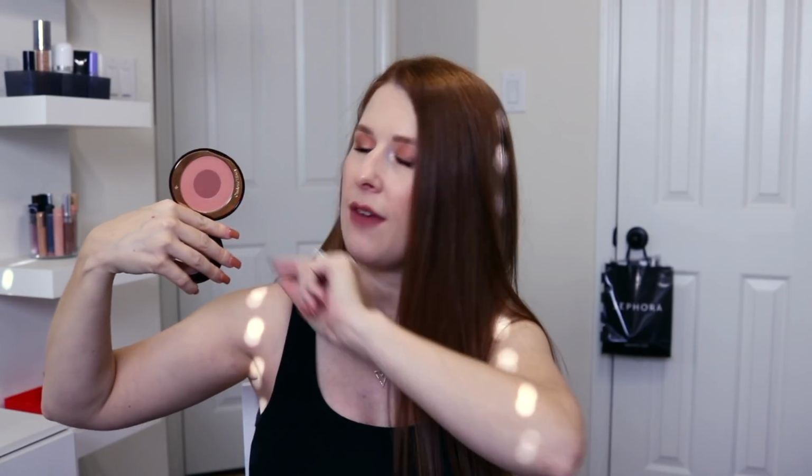It's two-toned, so you have the deeper mauve in the middle and a lighter pink shade on the outside, and I just swirl them together. Ever since I got this, I've been using it non-stop. I've had to tell myself, put it away, you have a Project Pan going on, use some other blushes. But even though this was a gem that I picked up at the end of the year, I haven't been able to put it down. So I had to say that one was my favorite blush, because in all honesty, that was the only blush that I used this year that I could not put down.